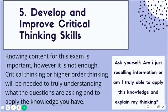And last but not least, this is so critical: content is not enough. For this test, you need to develop and improve your critical thinking skills. Content is important. You definitely need to know the social work content. However, like I said, it's not enough because you need to be able to apply that content to scenarios. You need to be able to apply that content to critical thinking skills. You need to apply that content to case vignettes.